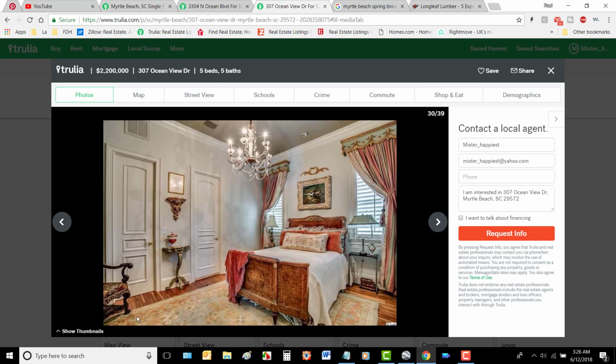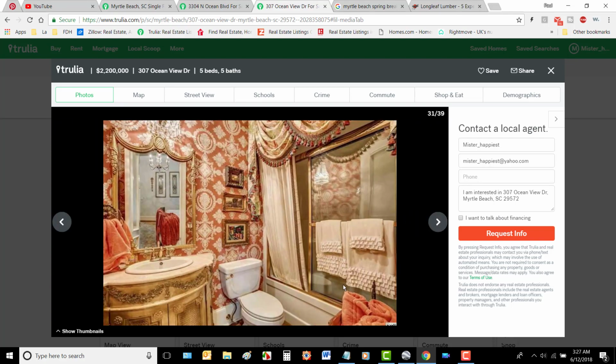At the very least, put down text at the bottom of the picture telling us what room we're in, and maybe list some features of the room. Just a thought. Just a thought. But I know I'm having real estate agents everywhere screaming at me because, no, that's more work. We have to do text for every picture. Yeah, you do. But hey, in a $2.2 million home, I know what kind of commission we're talking about here. It'd be worth the extra time.